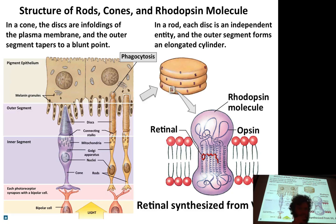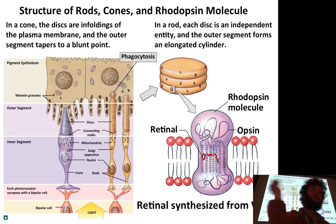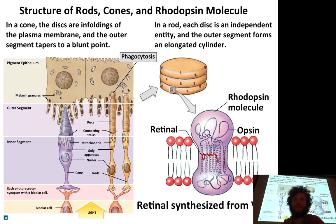In a cone, the discs in this outer segment are basically infoldings of the plasma membrane. The plasma membrane folds in and stacks on top of itself. Whereas in rods, they're genuine independent discs, little vesicles that are squashed down and stacked up like cookies, and they form an elongated cylinder. Both the rods and the cones embed these outer segments into pigmented epithelial cells. So portions of them can pinch off and be phagocytized by the pigmented epithelium as necessary.